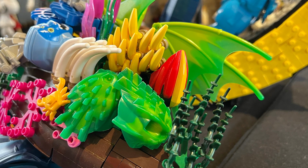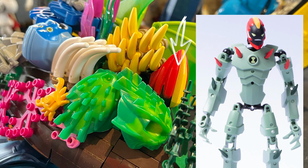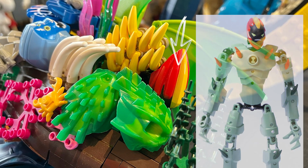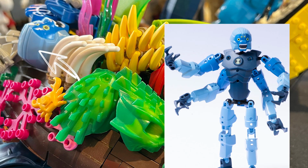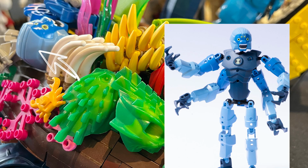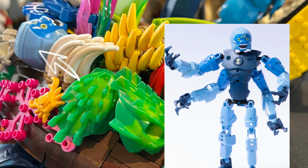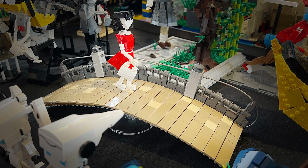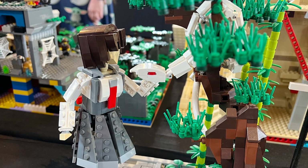There's a couple of these different Ben 10 construction headpieces. The way that they've been placed here, they just stop looking like that original piece and just immediately start looking like coral. They've just been so well integrated. It is such a clever part use. Very well done. They had many more great builds all over the table, each one just as expressive as the last.